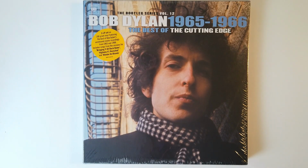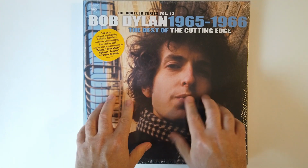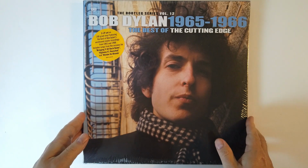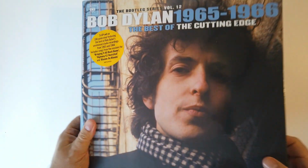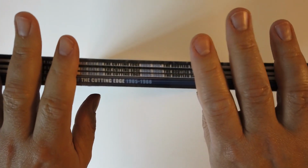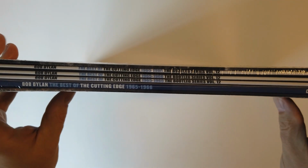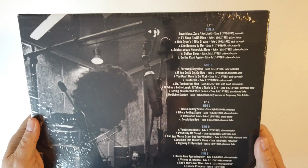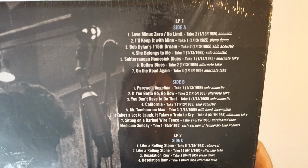All right, we're here. We're ready to do this. We are going to cut this thing open. I'm nervous. Let's just delay a little bit, take a little closer look at this thing. There you get a look at the spines and everything there. There's the book, the 3 jackets carrying these records. Let's just look at the track listing here for a second.